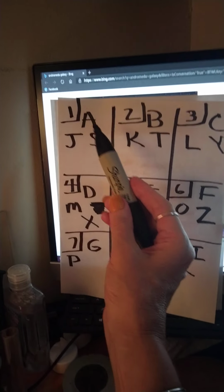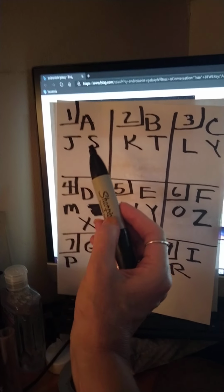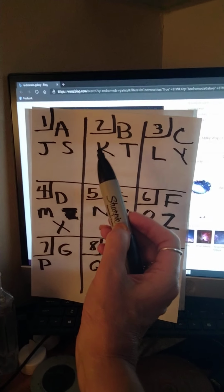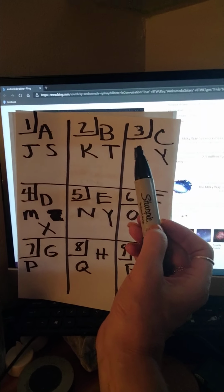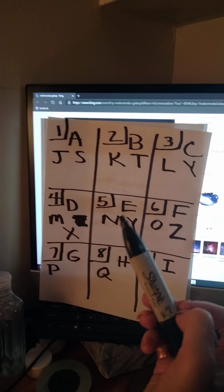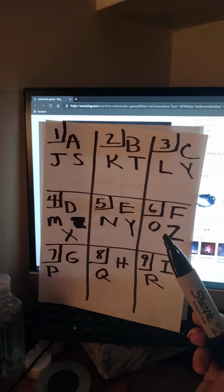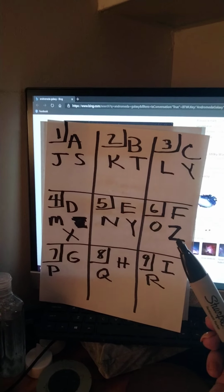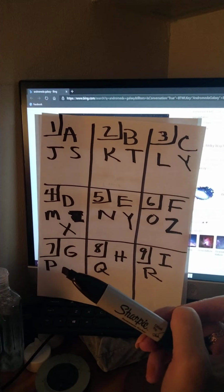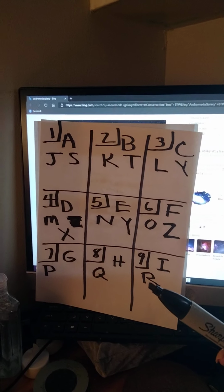As you can see, each letter of the alphabet here has its own number. The number 1 has A, J, and S. The number 2 has B, K, and T. 3 has C, L, and U. 4 has D, M, and V. 5 has E, N, and W. The number 6 has F, O, and X. And 7 has G and P, and 8 has H and Q. 9 has I and R.